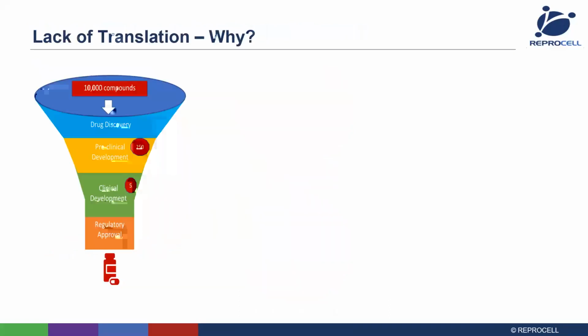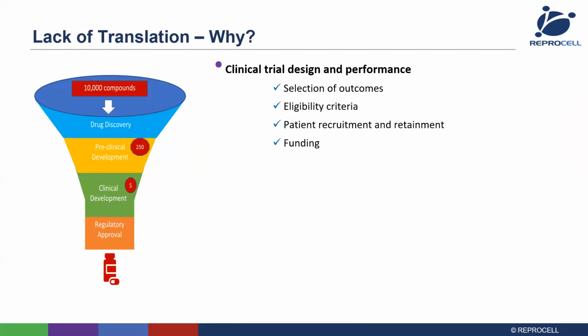So why is this the case, or why is there a lack of this translation from preclinical drug development through to clinical trials and ultimately use in the population? There are two main schools of thought as to why this is the case. The first is that human clinical trial design and implementation is perhaps not as optimal as it could be. So areas such as outcome selection, eligibility criteria, patient recruitment, etc. could all be improved or standardised better.